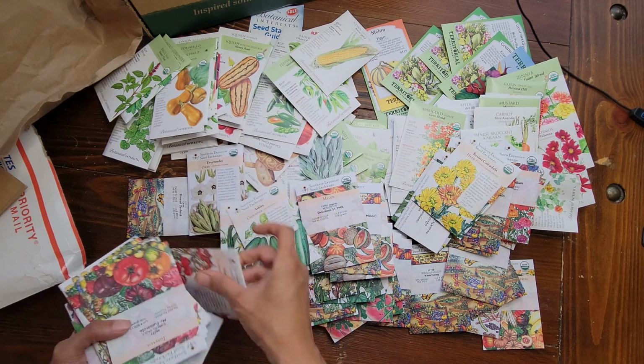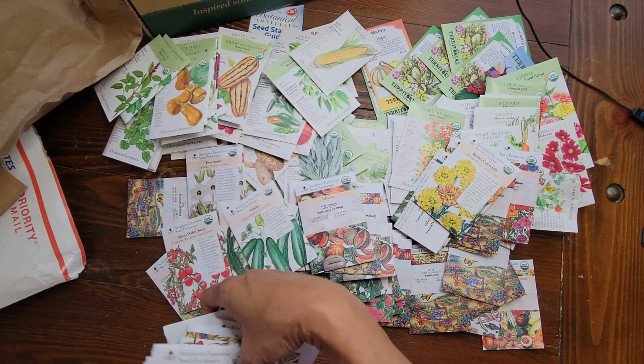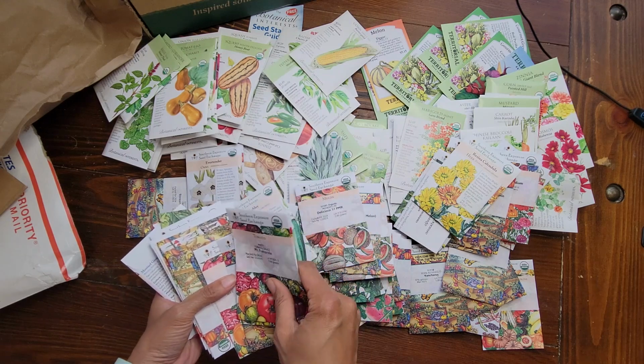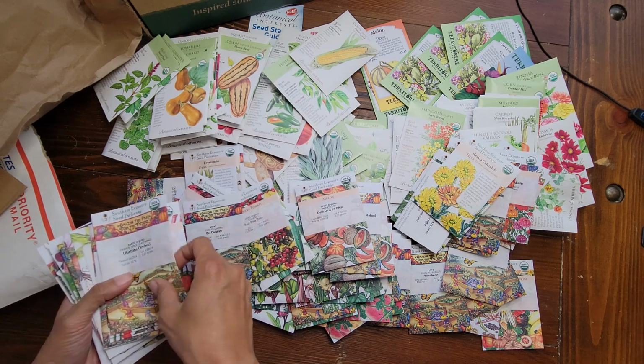Here we have a lot of cucumbers, tomatoes, eggplant, chilies and greens and beets for the fall. I juice, so I need a lot of everything.